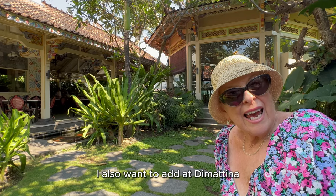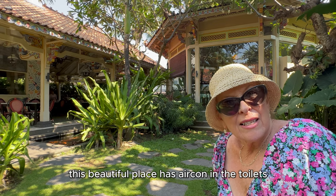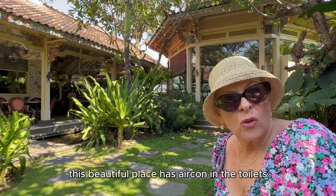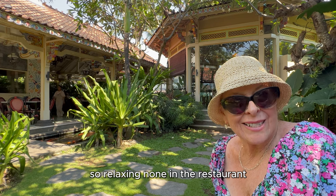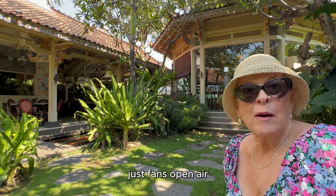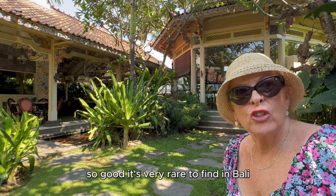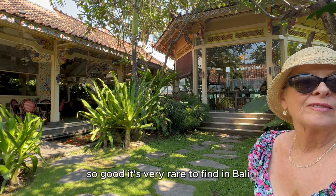I also want to add, at Dimattinas, this beautiful place has aircon in the toilets. So relaxing. None in the restaurant, just fans, open air. But the toilets have aircon. So good. It's very rare to find in Bali, isn't it?